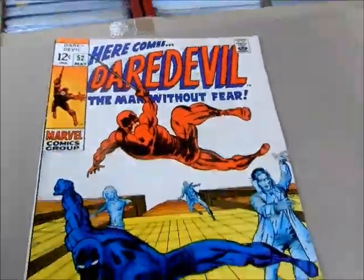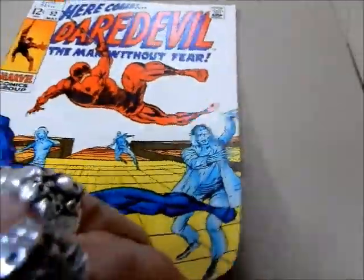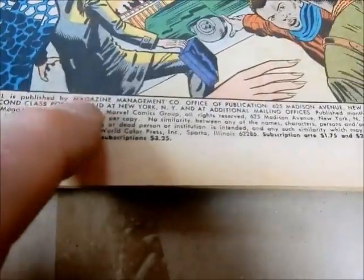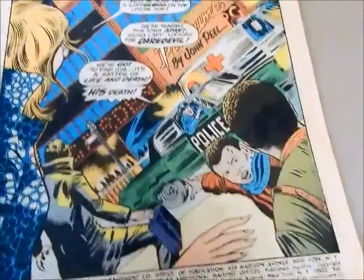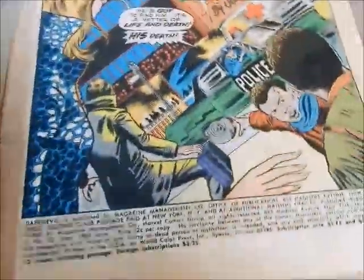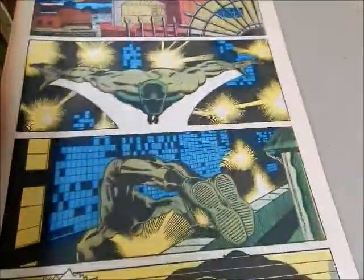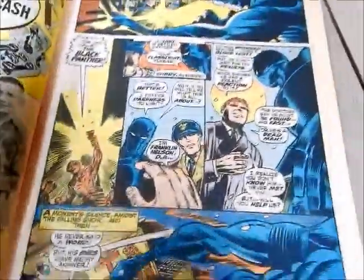Google that. Issue number 52 of Daredevil, Night of the Panther. This features some rare Barry Smith artwork in Daredevil. And this also is now published by Magazine Management Company. Magazine Management Company, Marvel Comics Group. Johnny Craig also inked this. This is now written by Roy Thomas. This is an early 52nd Smash issue. This is an early Black Panther crossover. If you're a fan of Black Panther, you should certainly have this.